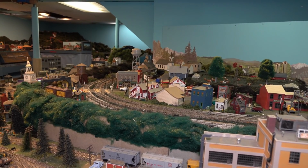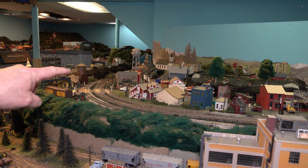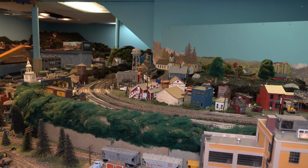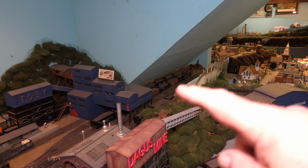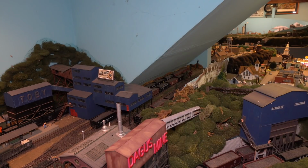Nice. All right. So we continue this way, correct? Yes. Now we're going to go back that way. After Helen, we come along behind the backdrop here, coming into a town called Toby.